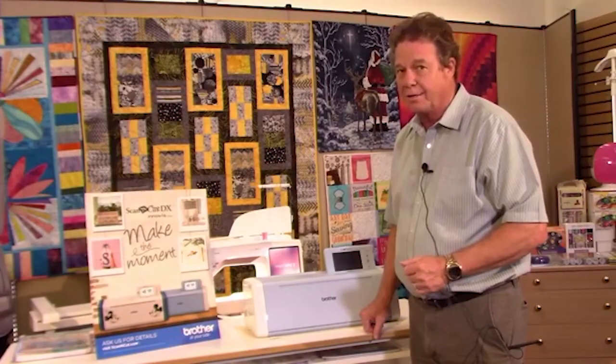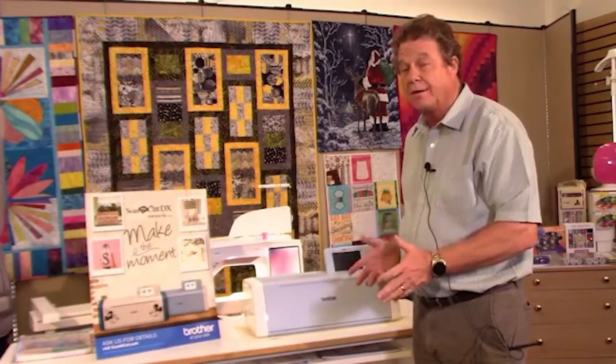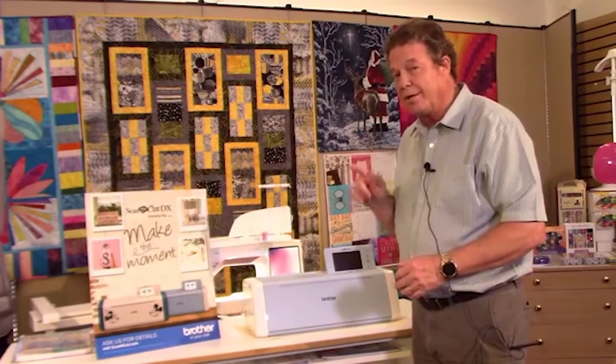This machine, $599. It retails at $999, but Tech Party price, $599. Great deal. The Disney model, $899. Retail on that is $1,199. So you can get a great deal on a new ScanNCut with the letter F at the end for fabric cutting.